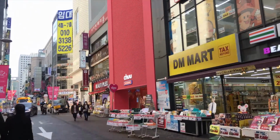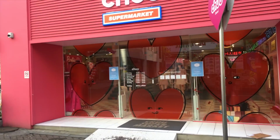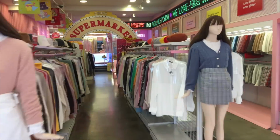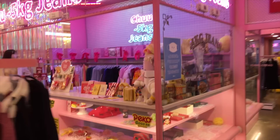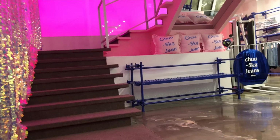So next we're going to head towards another fun pink store. This is the Chu supermarket. Chu is a brand that's marketed towards women probably in their early 20s, and the quality of their clothes is just okay, but I think that this retail space is really fun and definitely worth checking out.